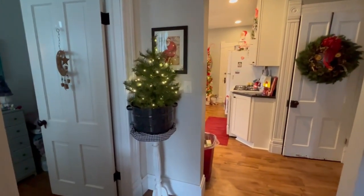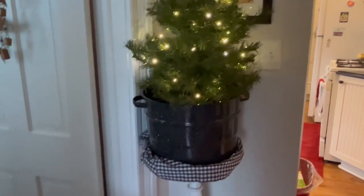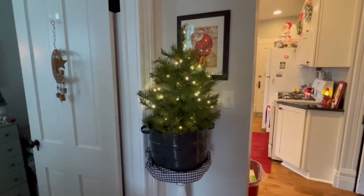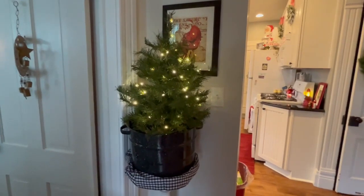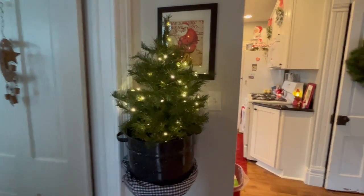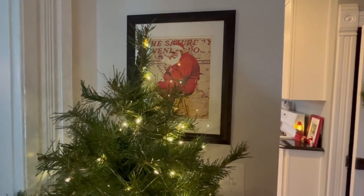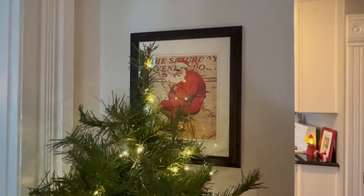Then this was in one of my hauls. Remember, it had a lid and it had the insides to it. This old plant stand, I believe is what it is. I got it at Goodwill too a few years ago. But isn't this cute? And this again was just a tree I picked up at Goodwill. Just a cheap little tree, and I put some of those battery operated lights on it. Now here's that. I don't know if you guys saw that before, but here is the Santa. All I did was stick in an old frame I had with an old mat I had, and it was one of those from that Norman Rockwell book.